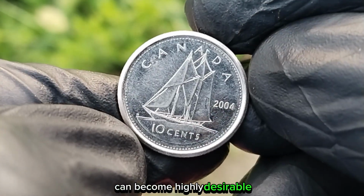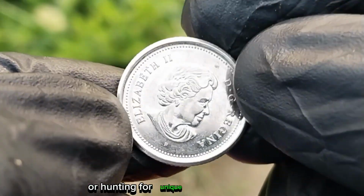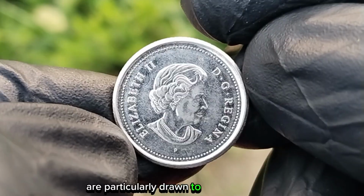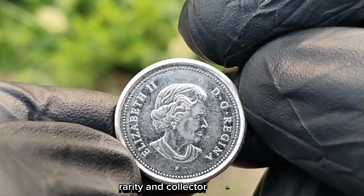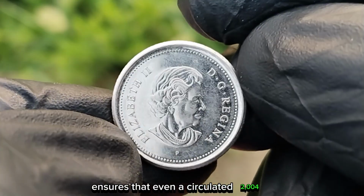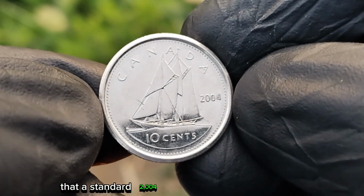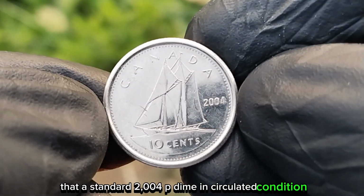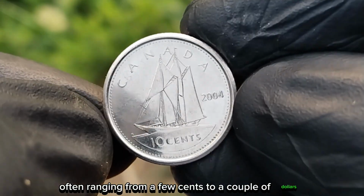Collectors interested in completing a full Canadian dime series or hunting for unique minting anomalies are particularly drawn to coins with the P mint mark. This combination of subtle rarity and collector interest ensures that even a circulated 2004 P dime can command attention in the numismatic market. A standard 2004 P dime in circulated condition typically holds modest value, often ranging from a few cents to a couple of dollars.